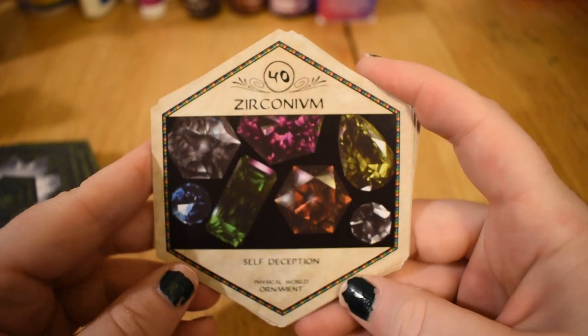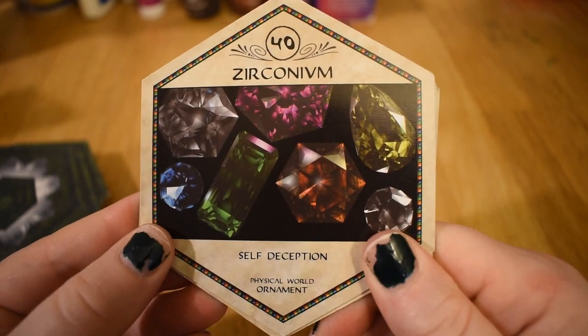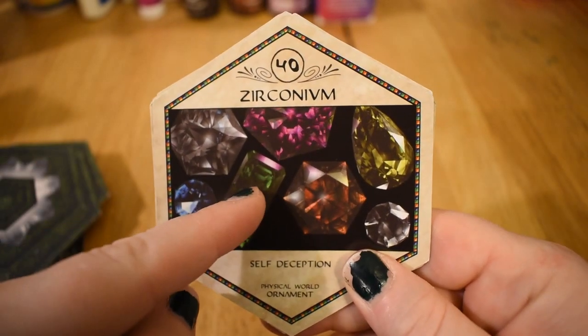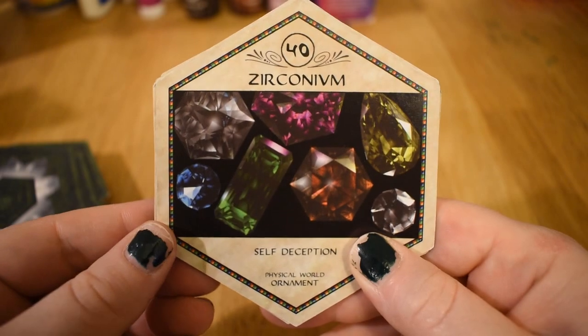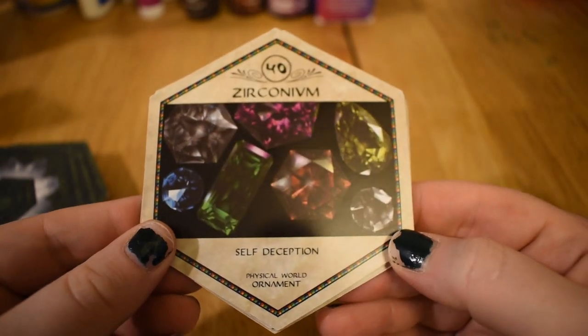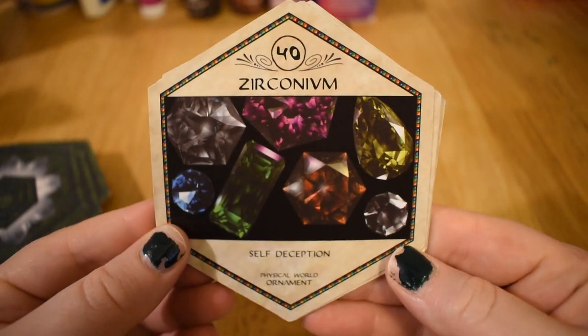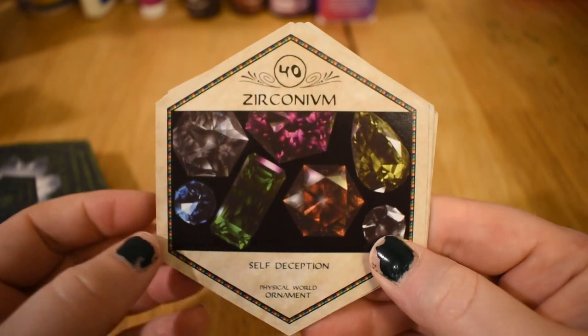So zirconium, if you think cubic zirconium, people use it in place of diamonds. And it's not a real diamond. And to illustrate that, they put in gems here that are not real gems. They rendered them on the computer. And I think zirconium gems can be dyed, or they can be made in different colors. I don't know. But that's why it's self-deception.